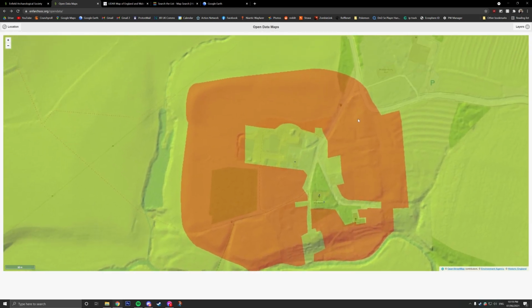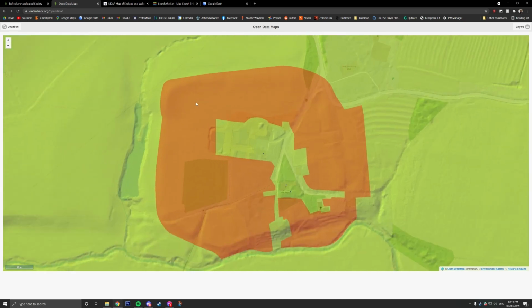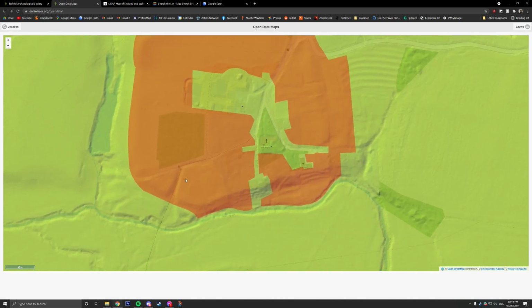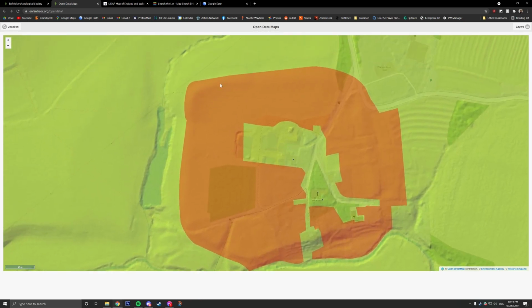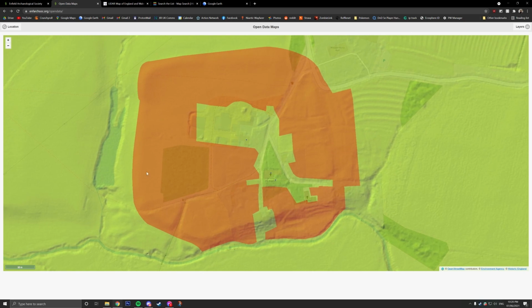Well, unfortunately, this tool doesn't tell us much more than, oh, it's an ancient monument here. Okay, well, I can see there's something going on, right? You can see there's, where this is, there's earthworks or something. Well, you're correct there. That's where this tool comes in.